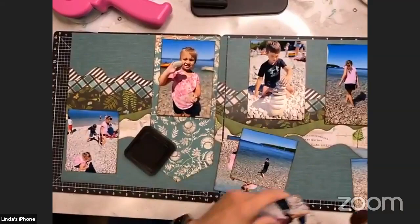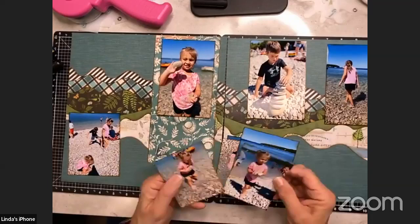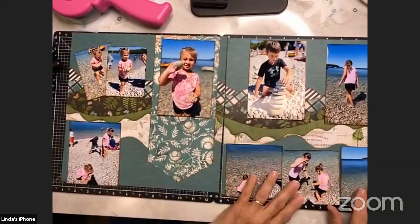Pictures are done. Okay, well, sort of, because I'm going to mat a few, but I'm going to put them where they're supposed to go. She's right on the road. Okay, those go up there. Down goes there. And then these I'm not matting. Those go like this. Okay, I'll get back to it. Here. Yes, that would be good.